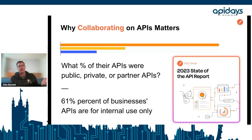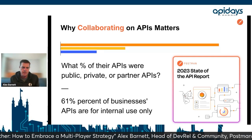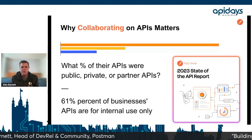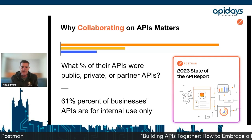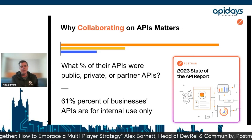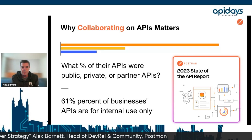And if you remember that graph I showed you earlier of those public APIs, that's literally the tip of the iceberg. So much of the work that's now going on in API development is intended as private APIs. And this underscores the need for tools that help teams to catalog, document, and collaborate on the development of internal APIs for the consumption and integration by other teams, and not just the APIs that they're externalizing for partners or for the public internet.